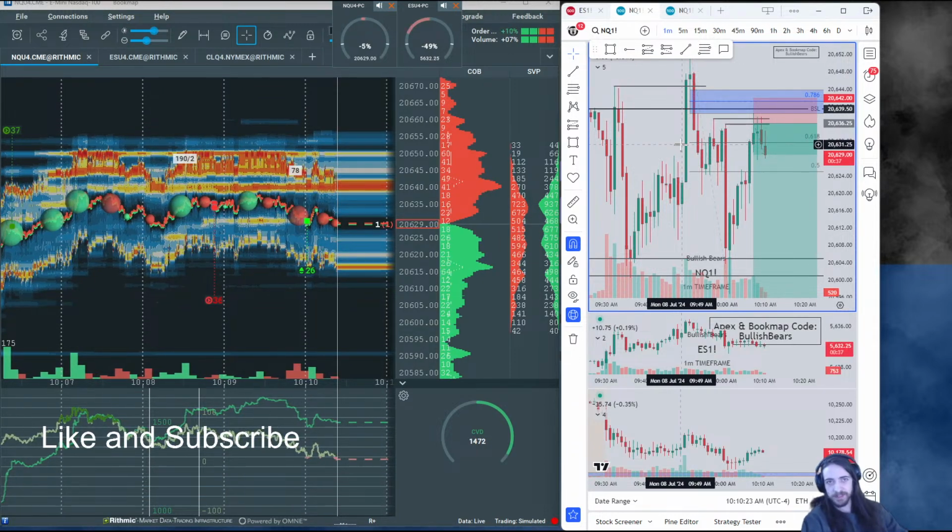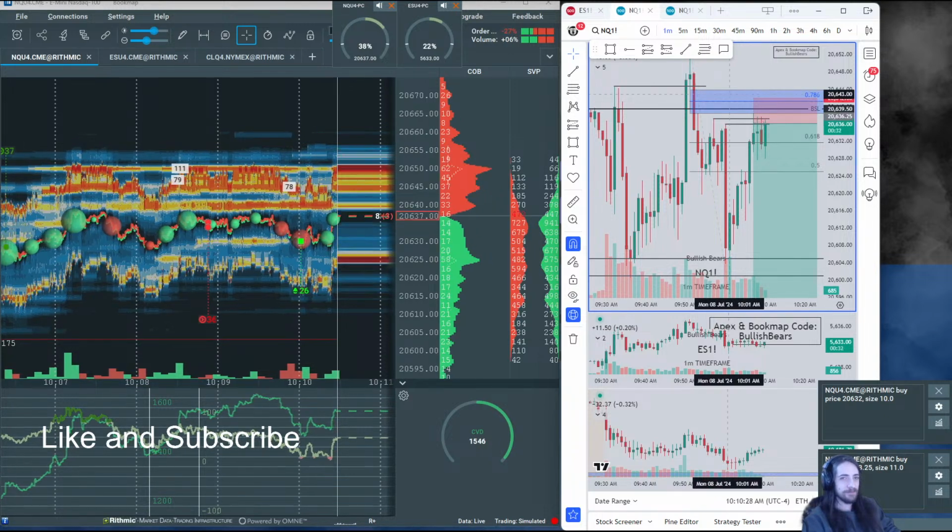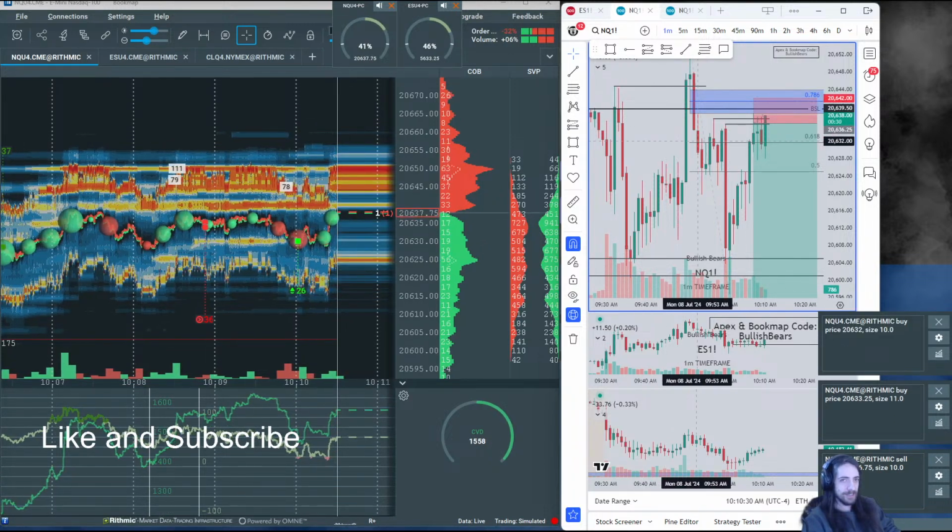Between 10 and 11, isn't that the silver bullet? Oh, more like the silver bull shit.